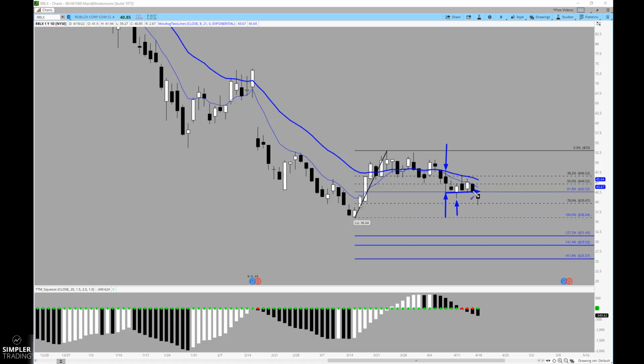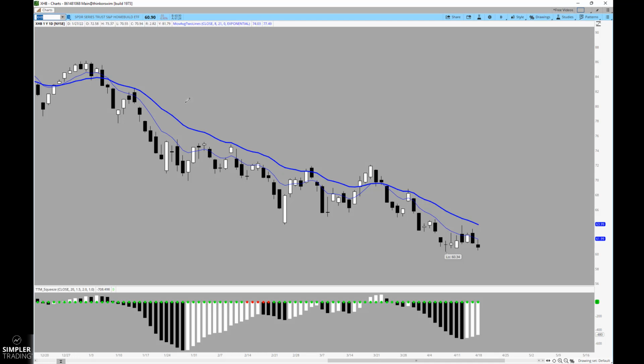So it is a level to be aware of, but what ultimately happens? Well, today was the break. So that's what I think Teladoc will eventually do. Something similar in breaking the retracement and then moving down into extensions. And then I'll keep it short, just giving you 3 names with XHB as the final active signal.